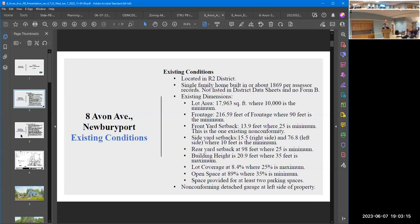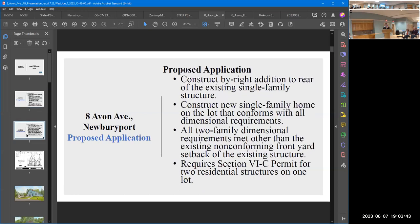The height of the existing home is 20.9 feet, where there is a 35-foot maximum. The property conforms with lot coverage at 8.4%, where the maximum is 25%, open space at 89%, where the minimum is 35%, and there is ample room for the two existing parking space requirements. The proposed two-story addition, if you go to the next slide, please, Andy. We propose to build a by-right addition to the rear of the existing single-family home and then construct a new single-family home on the same lot that conforms to all the dimensional requirements.